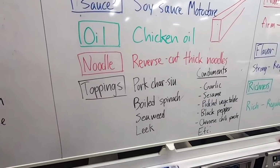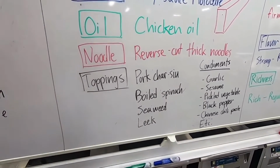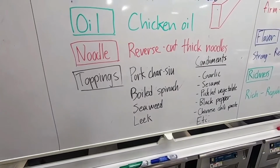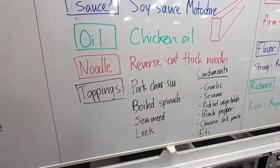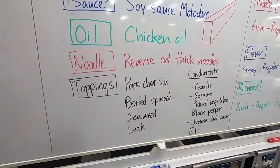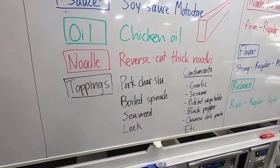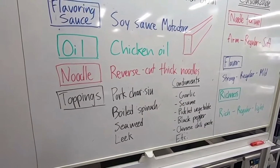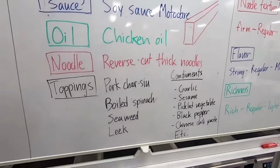Seaweed is a common topping for ramen. Regular ramen usually has one sheet of seaweed, but for Ie-kei they usually have maybe 3 sheets or 5 sheets of seaweed. That's one unique characteristic of Ie-kei ramen. And leek is also a perfect topping for Ie-kei ramen.